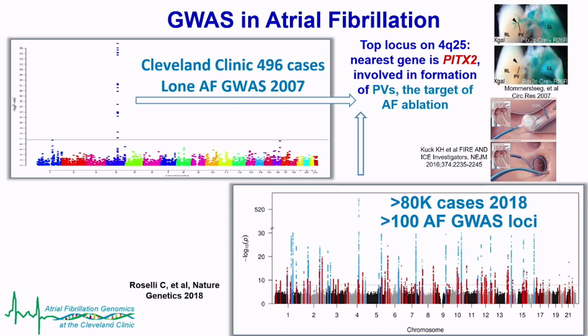We contributed our data to large consortia, and by 2018, with over 80,000 cases of atrial fibrillation, over 100 AFib GWAS loci were discovered. And this year, we should be publishing another one that will have over 200 AF GWAS loci. But through all this, this locus on chromosome 4 has been the strongest. And you can see on the bottom that the p-value is less than 10 to the minus 500.